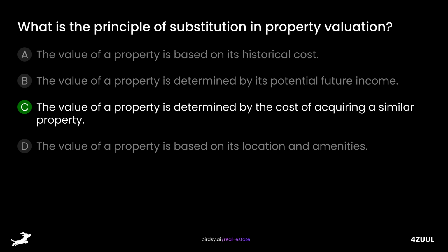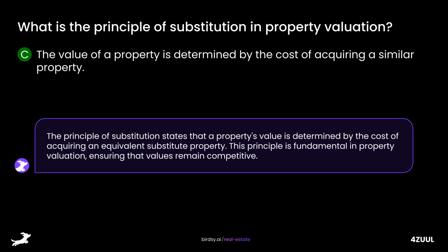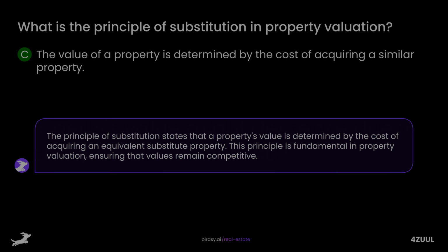The answer is C. The value of a property is determined by the cost of acquiring a similar property. The principle of substitution states that a property's value is determined by the cost of acquiring an equivalent substitute property. This principle is fundamental in property valuation, ensuring that values remain competitive.